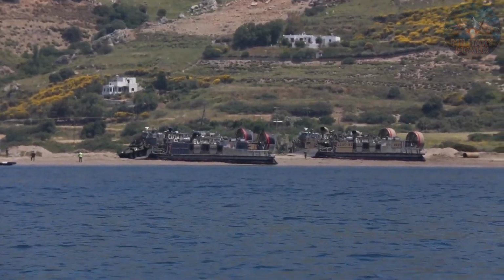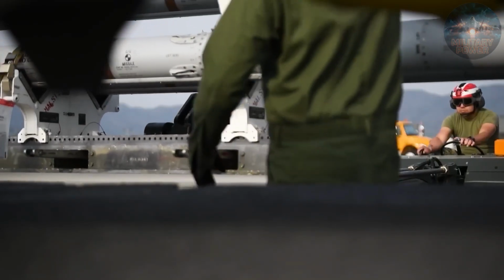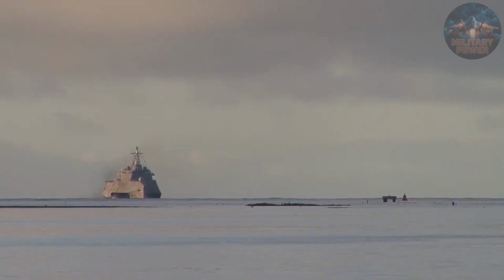3 rockets impacted in the vehicle compound. 7 impacted in open ground areas within the perimeter. The Cornet ATGMs from the Bahrain containers were guided by a second operator located 8 kilometers from the installation.